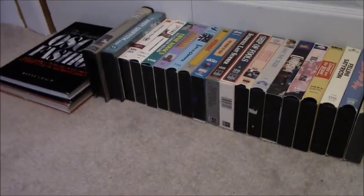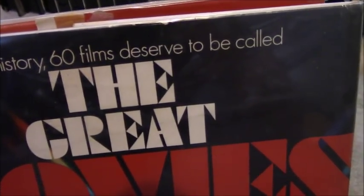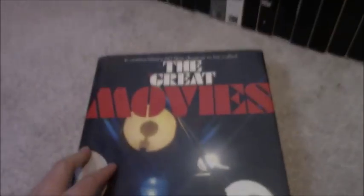So let's get started, shall we? All right. First up, before I show you the VHS tapes, I also got two really cool books from that place. I got this one called The Great Movies. In cinema history, 60 films deserve to be called The Great Movies.